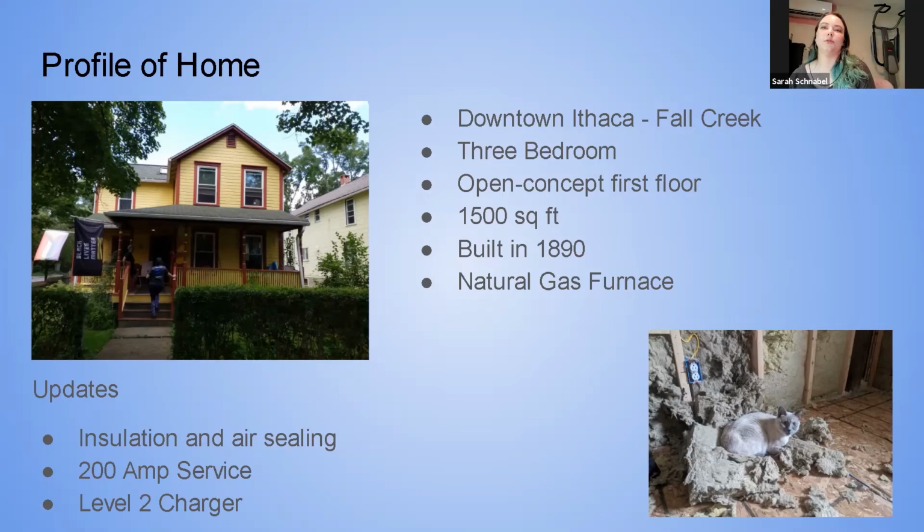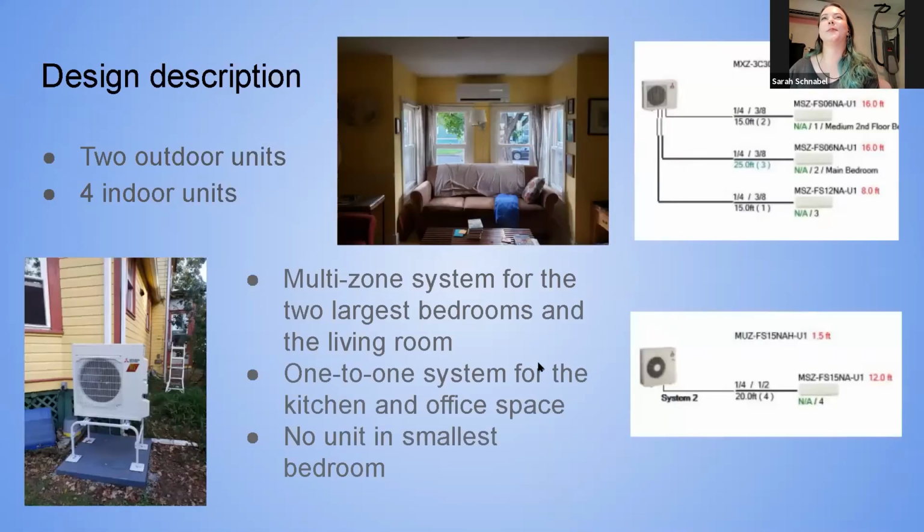This house, about a year ago or so, also upgraded their electrical service. So they had the appropriate electrical capacity and they had a level 2 charger. And down here in the corner, you can see my little insulation inspector, my cat, who's totally destroyed our insulation in the walls, but she helps me with my estimates all the time. I'll just go through this first and then we'll have Armin, the homeowner, give us a little bit of his thoughts on the process.